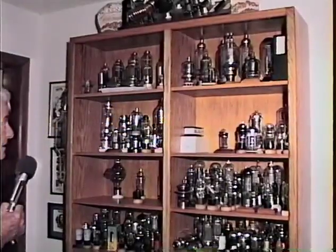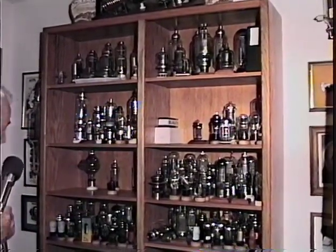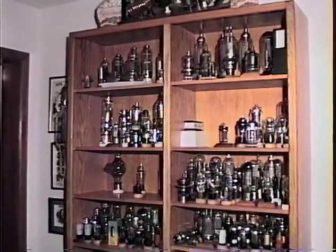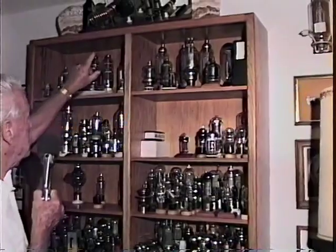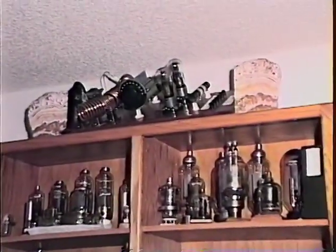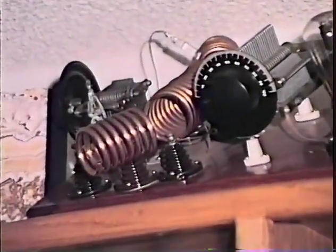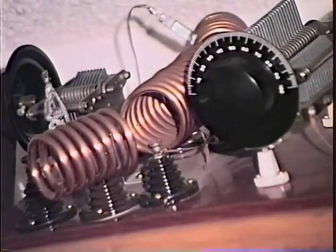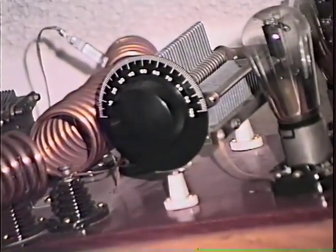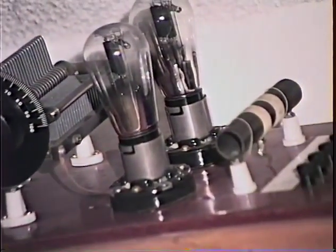Here we are at another bookshelf that's displaying some tubes. In these particular shelves we have several foreign tubes, receiving and transmitting tubes. Just looking at the very top of the bookshelf, here's a tuned grid transmitter that I use on the air in the old time equipment contest that the AWA puts on two or three times a year. I have a lot of fun with that, with some old regenerative receivers, talking to as many as I can of the hams on the East Coast.